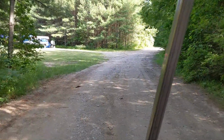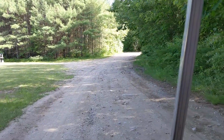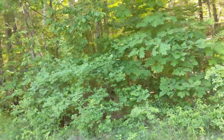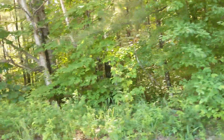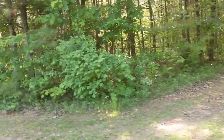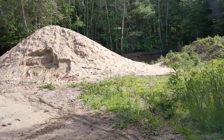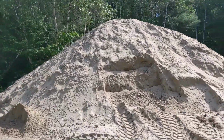Okay, we're now back on the road that leads from the primitive section over to the main camping area. There's the ball fields on our left now. Look at the gorgeous trees over here on our right. They brought in a whole bunch of new sand and dirt so they can try and get the roads smoothed out a little bit better over the next few weeks for the big holiday weekends.